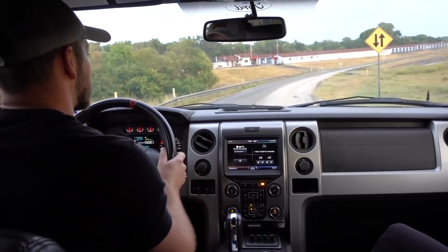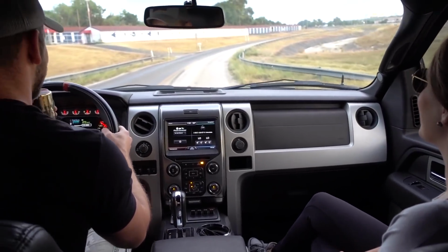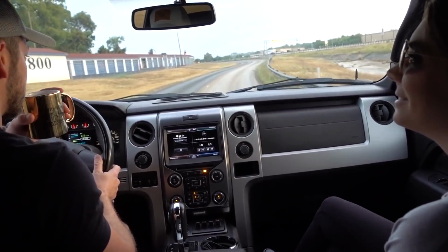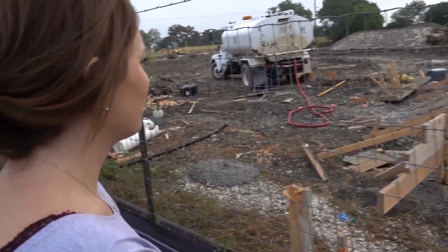They're building like a big drainage thing, the detention pond, yeah? Yes, that is correct. We're going to check that out. That's come a long way since the last time you guys saw it. So we're heading right there now. I need more coffee. You're an engineer, and you did this kind of drainage stuff, right? Yeah. Can you explain what's happening here?